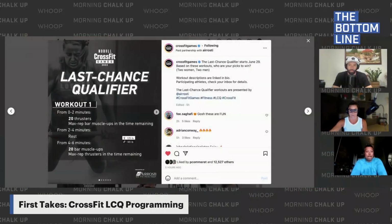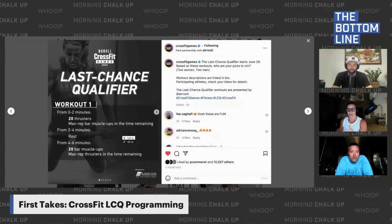So Brian, our first workout here, a couple of windows. From 0 to 2 minutes, 20 thrusters, and then max rep bar muscle ups in the remaining time. The weight is 125 for the ladies, 185 for the men, then rest from minute 2 to 4. And then it switches from minute 4 to 6: 20 bar muscle ups, and then max rep thrusters in the remaining time.